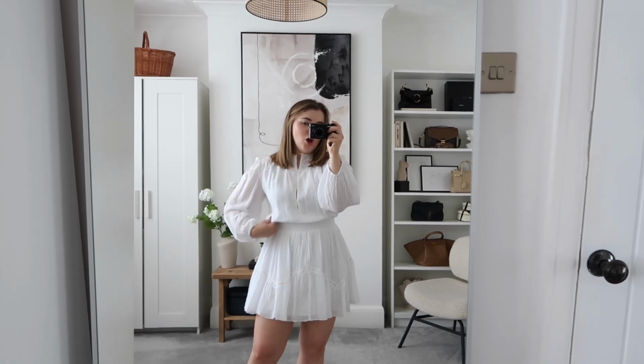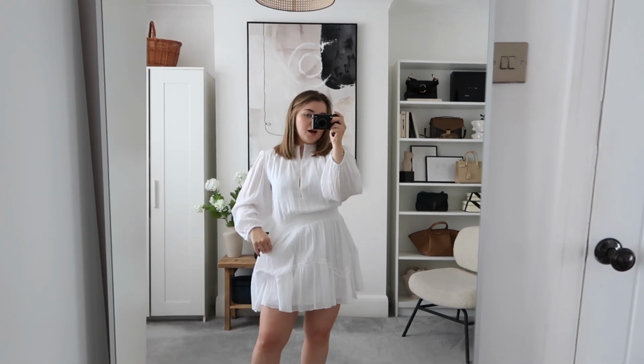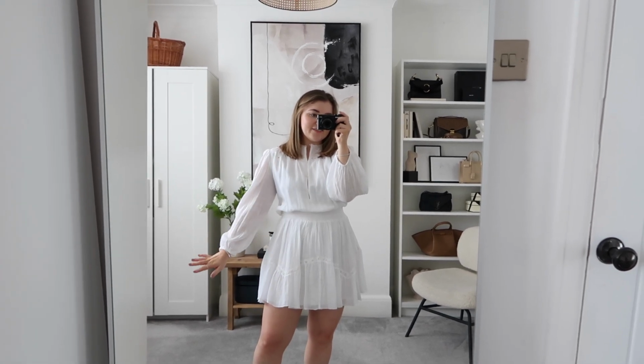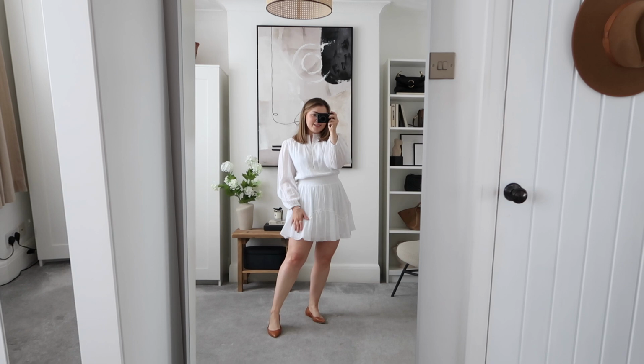Love this cinched in waist because you can just fold it over as much as you want, so it's actually a little bit more versatile in terms of height, so you can kind of pull it up or pull it down depending on how long you want the skirt to be, whether you want the top to have a little ruching. I really like it, and the sleeves are just gorgeous. This dress, oh my word, this is just absolutely stunning.